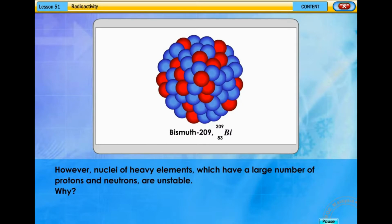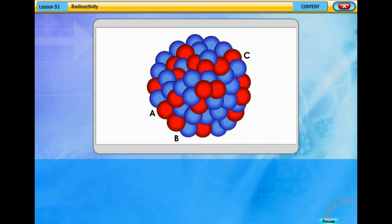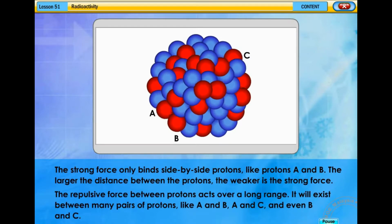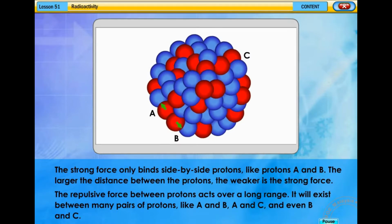However, nuclei of heavy elements, which have a large number of protons and neutrons, are unstable. Why? The strong force only binds side-by-side protons, like protons A and B. The larger the distance between the protons, the weaker is the strong force. The repulsive force between protons acts over a long range. It will exist between many pairs of protons, like A and B, A and C, and even B and C.